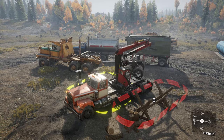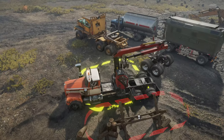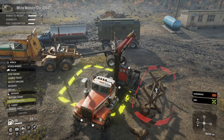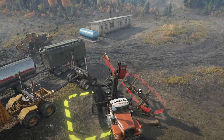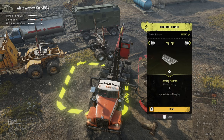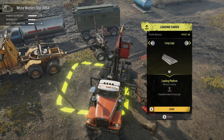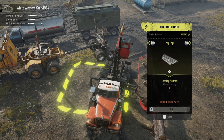No doubt this is going to sink a lot anyway. So, how does the anchor go? Oh, there's just enough room for that. Right, so we want logs on the logging platform. Long logs, please. Can I put more than one in there? Can I pick more than one up at a time?